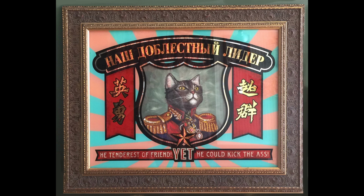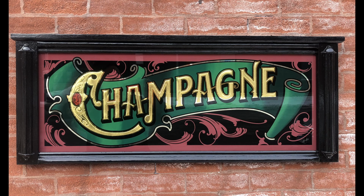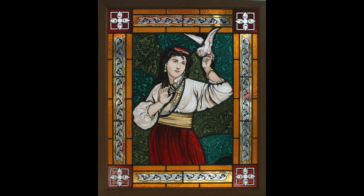Oh, he loves cats, by the way. You'll see cats featuring a lot in his work. His work is really traditional, and it's a craft that I wanted to celebrate. It's a craft that I wanted to bring to your attention today because it is part of the lexicon of decorative glass, and it is a skillful area of work, and it is very traditional.